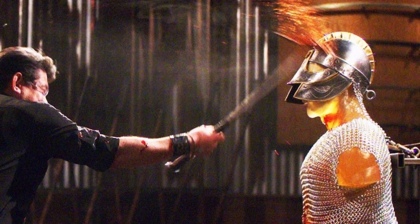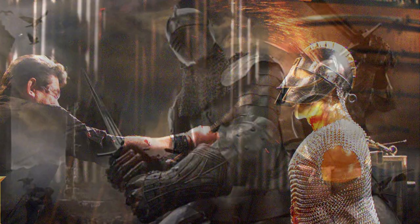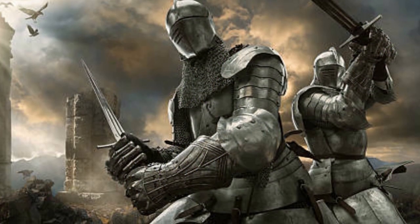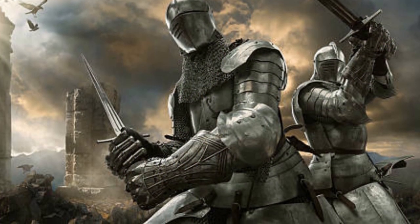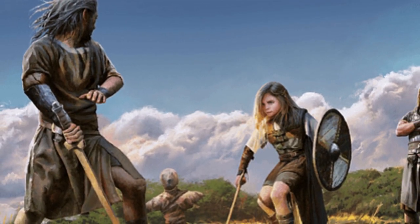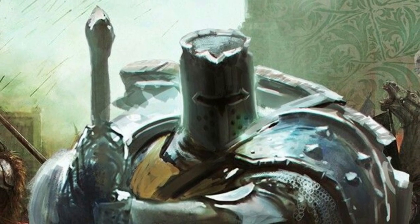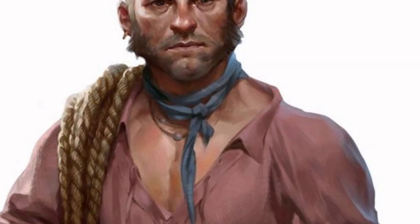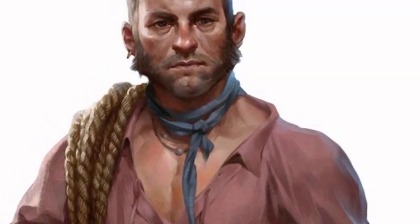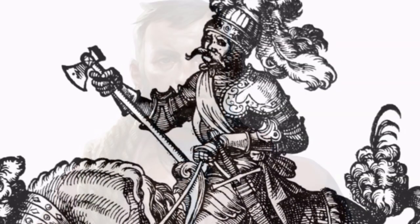Another advantage of the warhammer was its simple ease of use. Unlike swords and other weapons that required years of training and finesse to use effectively, the warhammer could be wielded by almost anyone with enough strength and determination. It required minimal training and could be devastating even in the hands of an unskilled warrior.